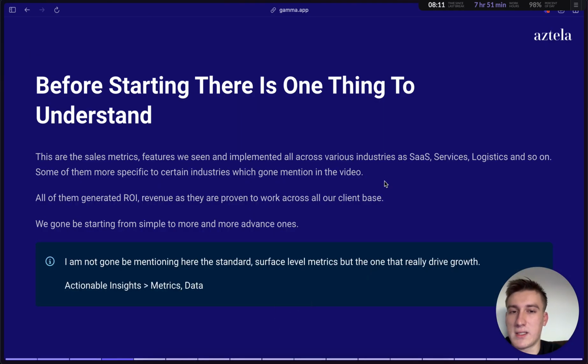Now, before starting, these are all proven features and metrics that we implemented across various industries, as the majority of them are from tech, software companies, service-based businesses, technology, and other various companies from manufacturing to logistics and ed tech and so on. I'm gonna be specifying which ones are more specific to what industries, but 99% of them can be implemented across any industry, right? So it doesn't really matter.